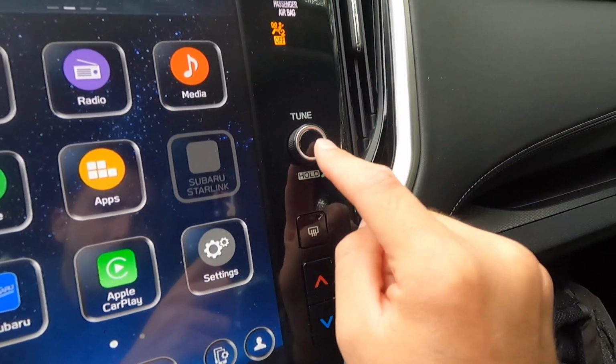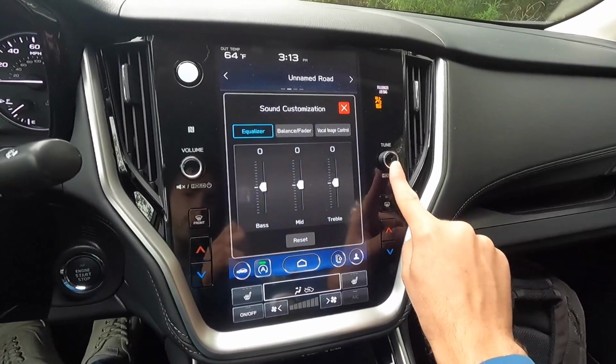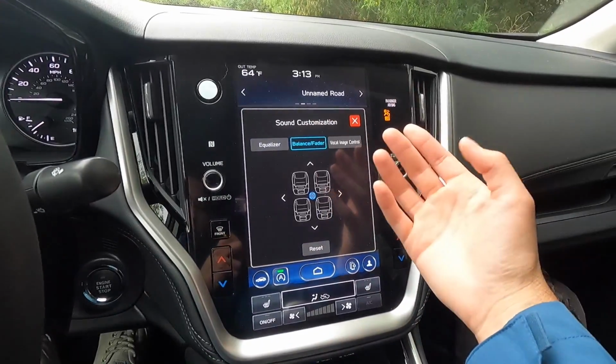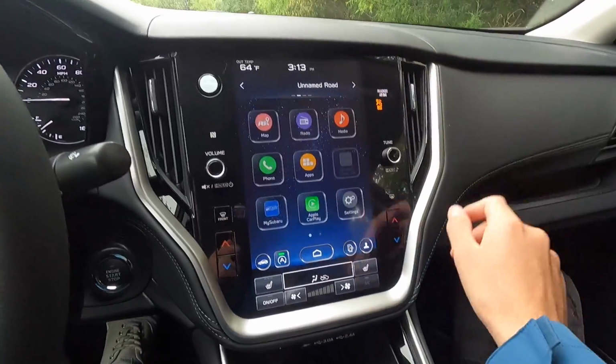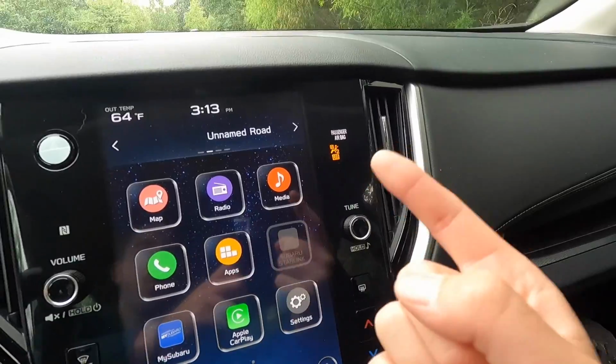This is your tuning knob, and then if you press and hold on that, that will bring you into your audio stuff. So basically like your different tone settings. So you get your bass, your mid-range, your treble, then you can go into your balance and fader, as well as your vocal image control. Xing out of that, up top here, it lets you know if your passenger airbag is on or off.